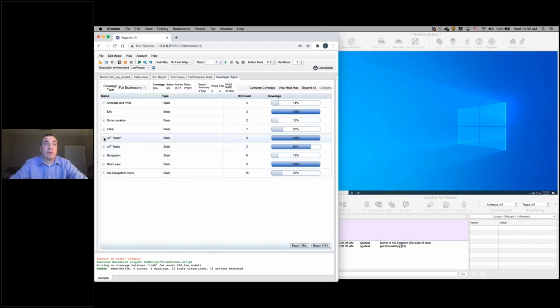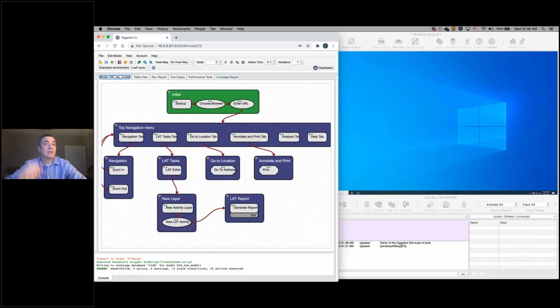We've covered the lat report, and it looks like 100%, and we're working on different things. So you're able to see that. You're able to see the results as you go through the executions as part of that. So that's Eggplant really in discovery mode, just allowing it to run in discovery and exploratory mode.